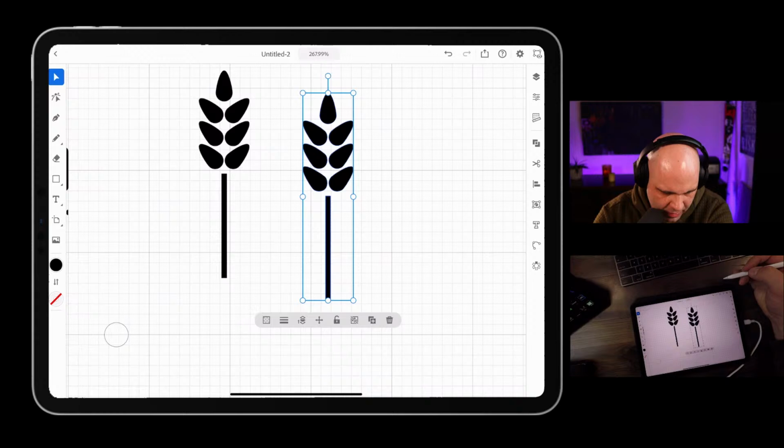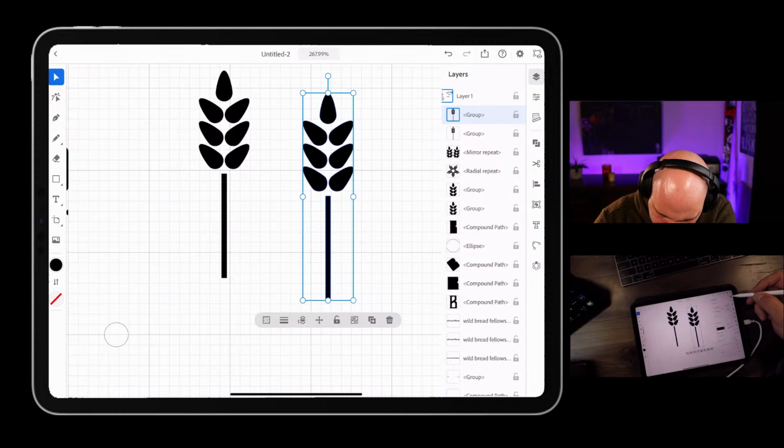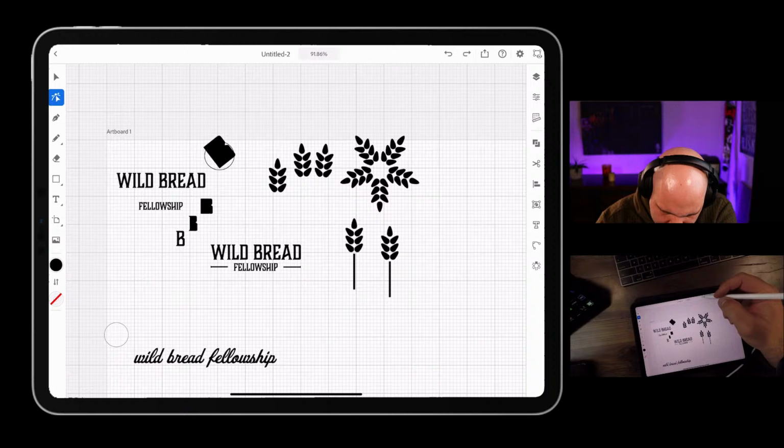All right, so what I want to do now, and gosh, I don't know if there's a way to do it on the iPad. Let's see. I wanted to. Okay. All right. Let's just scrap that. Okay. Time to wrap it up.